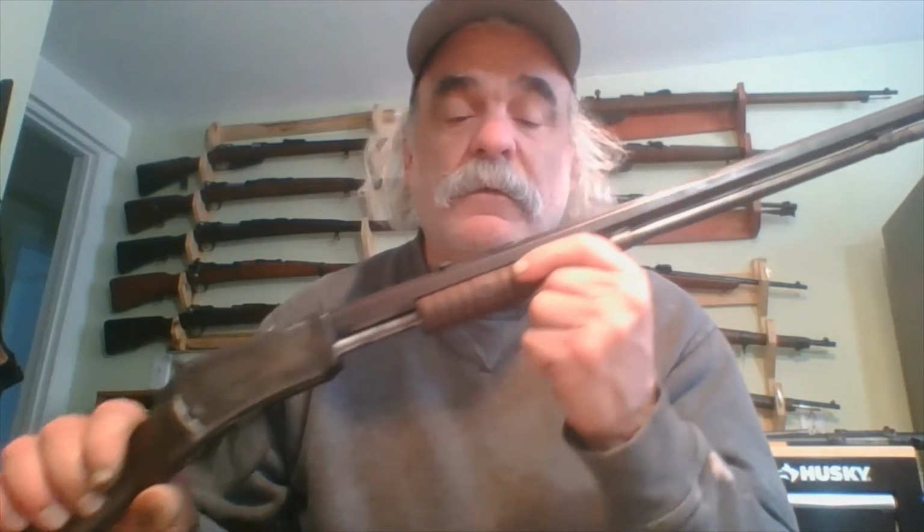It's a slide action, pump action .22. This is in .22 short, and this particular model was built in 1909. Winchester made the 1890s from 1890 to 1932. They made about 850,000, a little more than that, over that time, and it was actually the most popular slide action rifle of the time. There was one other slide action rifle, from Colt, that they had made a couple of years before, but Winchester was the most popular.